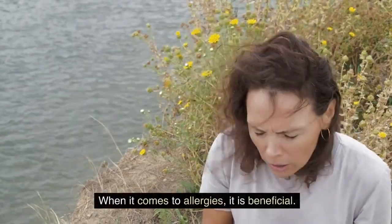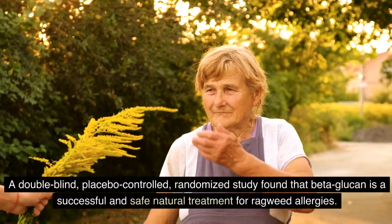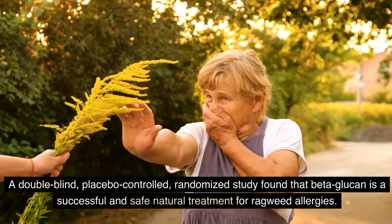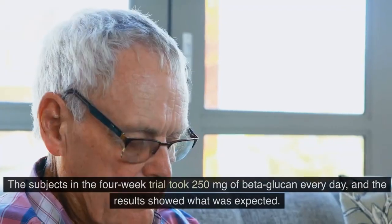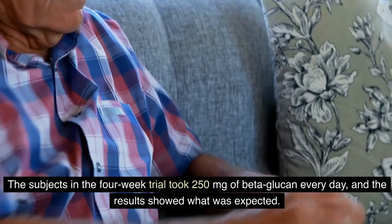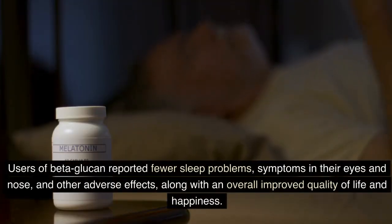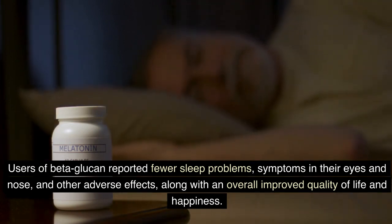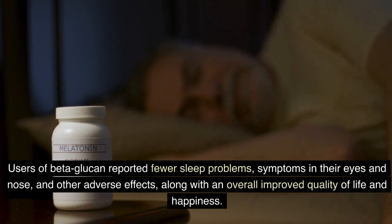When it comes to allergies, it is beneficial. Gut intolerance. A double-blind, placebo-controlled, randomized study found that beta-glucan is a successful and safe natural treatment for ragweed allergies. The subjects in the 4-week trial took 250 mg of beta-glucan every day, and the results showed what was expected. Users of beta-glucan reported fewer sleep problems, symptoms in their eyes and nose, and other adverse effects, along with an overall improved quality of life and happiness.